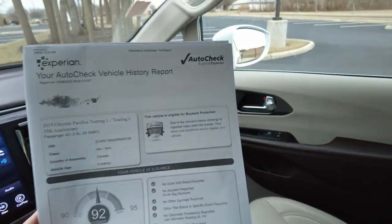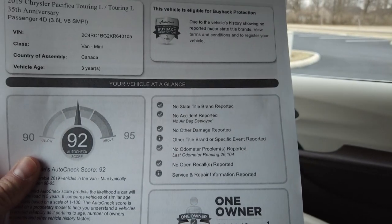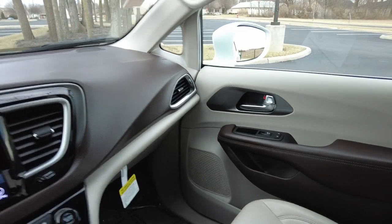Oh yeah, I pulled up the history report. I mentioned it was a one owner, so there you go. No accidents, score's really good. We post that on our website. There's usually 5 or so pages, so definitely check that out for some more information.